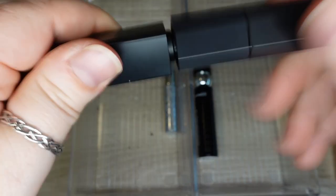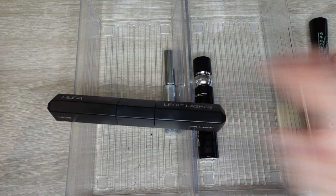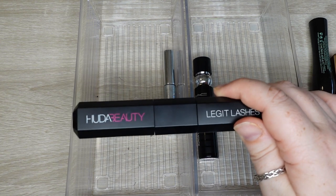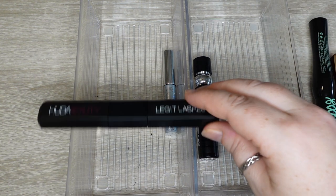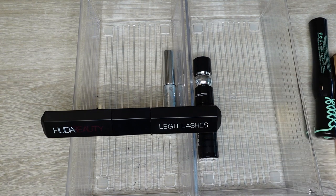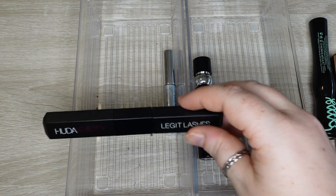I find that it provides a lot of length to my lashes, just the right amount of volume without being too clumpy. It dries down. It doesn't transfer. I think it's a really good one. I would say it's a repurchase. I only had the mini trial one that I got when you get your free two samples with your Sephora order. And I liked it so much I wanted to purchase the full version.